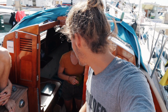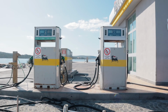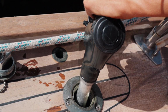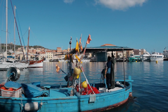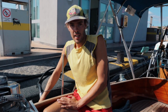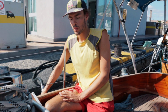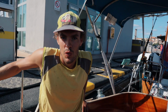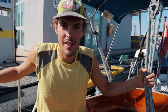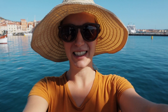All right, everybody got sunscreen on and ready to go? Last preparation before heading off. We might not go to land before the crossing, so you better top off your fuel just in case. 168. Fuel prices don't diminish with season, unfortunately. Such a good feeling. We have full water tanks, full diesel, and full food. So we are all prepared to go for as long as we like.